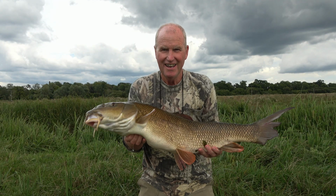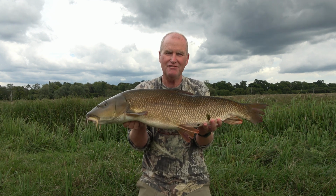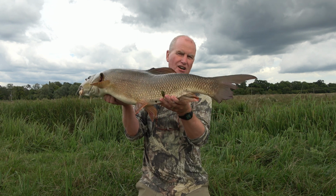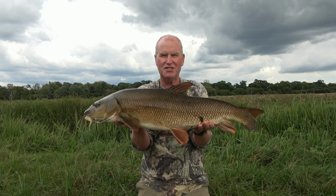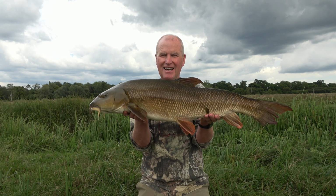Well, this is an awesome barbel. This one is 13 pound 9 ounces off the Hampshire Avon. Absolutely beautiful fish. Got a bit of otter damage to the tail there by the looks of things, but yeah, saw it take the bait, so that was really good. But as I say, 13 pound 9 ounces, absolute cracker.